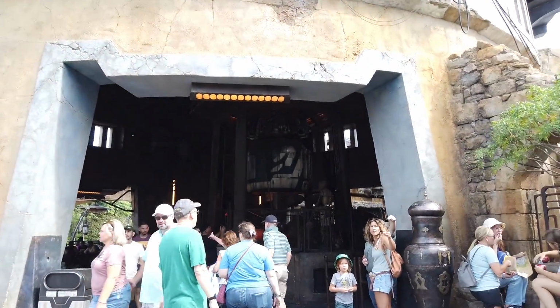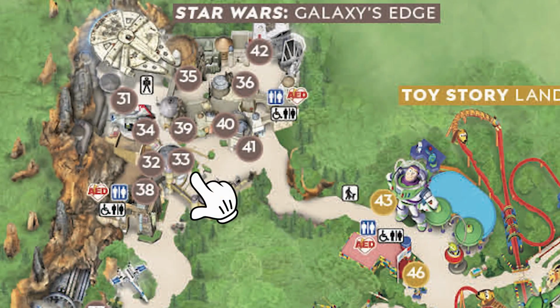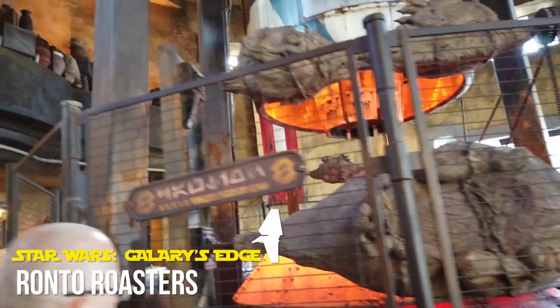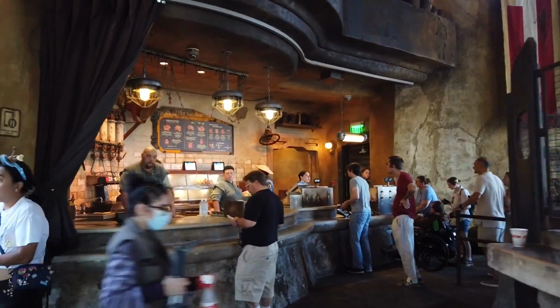So this area that we are about to walk in right here is called Ronto Roasters. Ronto Roasters is another quick service here in Galaxy's Edge where you can grab the famous Ronto wrap. It is not open all day though, so that's something to be aware of, but you can still grab that Ronto wrap over at Docking Bay 7 until the park is closed.